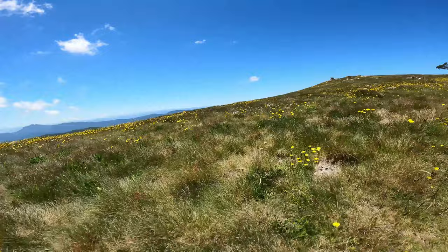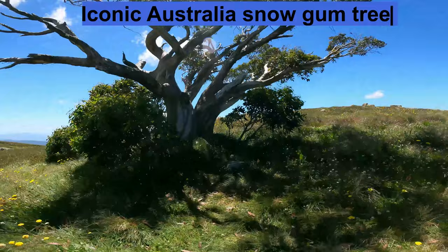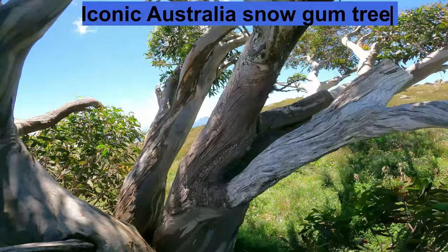There it is. The beauty. I love this tree. I've been standing here over the years. The horsemen doing the cattle grazing stages, the snow, the winds, it has stood the test of time. Just by the girth of this, you can see how big she is. Amazing.